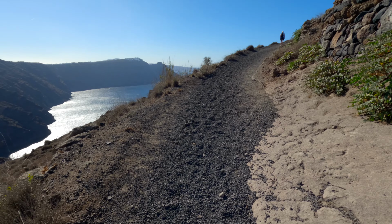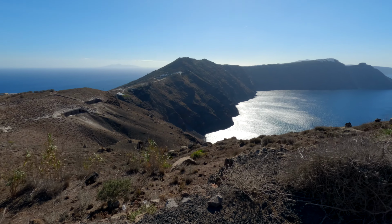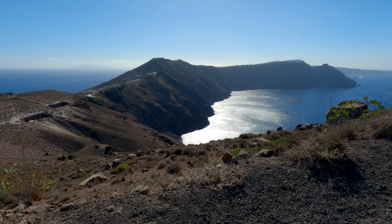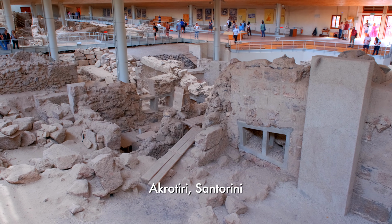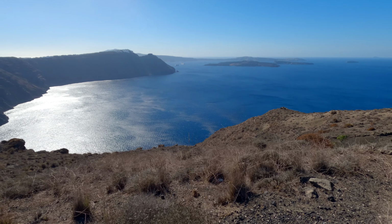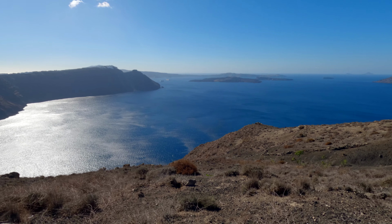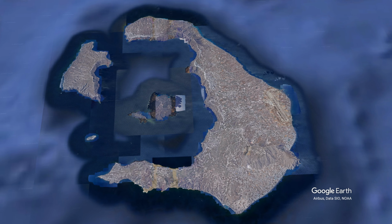Santorini is a dormant but active volcano. A huge eruption 3,600 years ago blew the top off the volcano. It also destroyed several Mediterranean civilizations, including one on this island. Santorini and some of the nearby islands are what remains of the mostly submerged caldera.